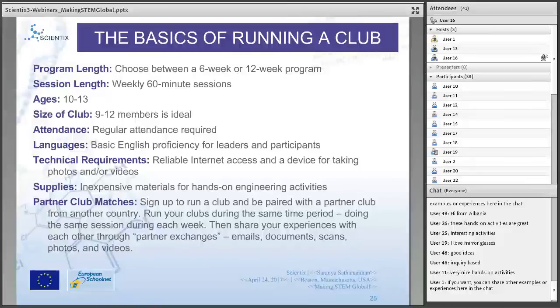Getting into the models now, there are two different versions. The six-week club guide is for youth leaders who are new to engineering, and the other is a 12-week program for more seasoned educators who want a more in-depth cross-cultural experience. Each of these has core engineering activities that introduce kids to engineering, invention, and the design process. So the helping hand and the emergency shelter are just two of those activities that are included in the club guide.